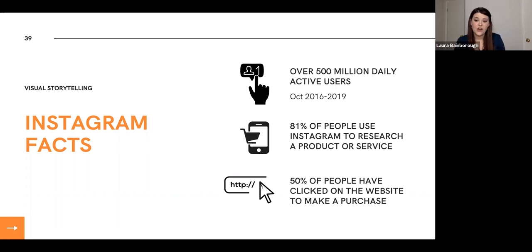50% of people have clicked on a website to make a purchase from Instagram. So earlier we were talking about flat lays. What's cool is that now there's a shopping cart option with your pictures. So someone can click on the photo of your flat lay and, say you had a bunch of different products there, they can actually purchase any of the products on there directly from Instagram. It will reroute them to, I think, either your website or Facebook, but it's the easiest possible way. They see it, they want it, they click it. It's such an easy way to basically sell something.